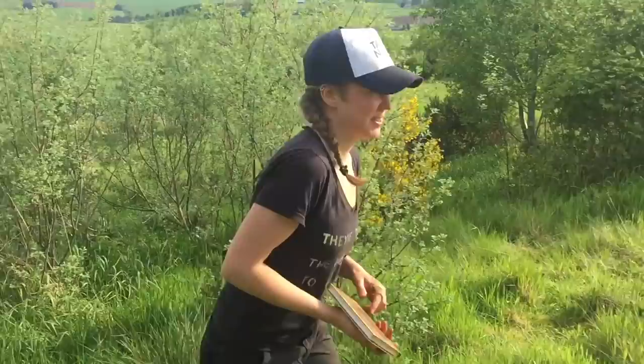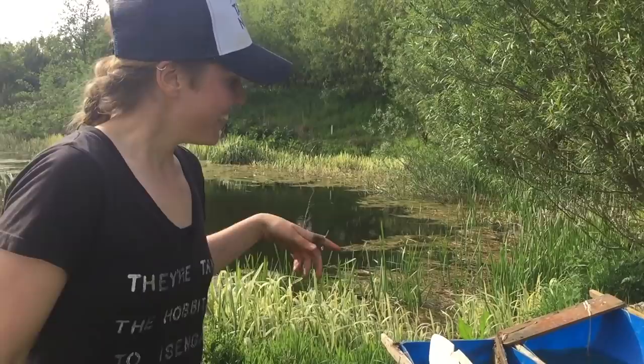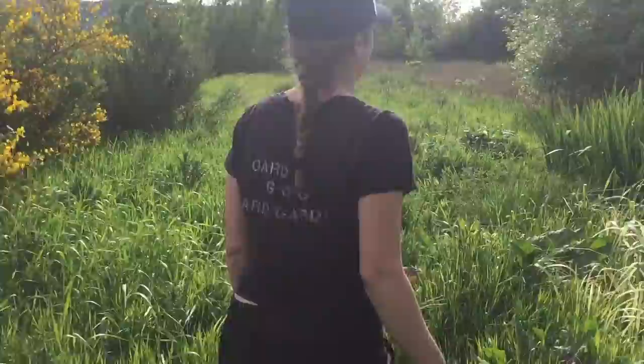And this is where me and Jonas were clearing up some weed here in the pond, and the boat broke. So it wasn't a very long job.